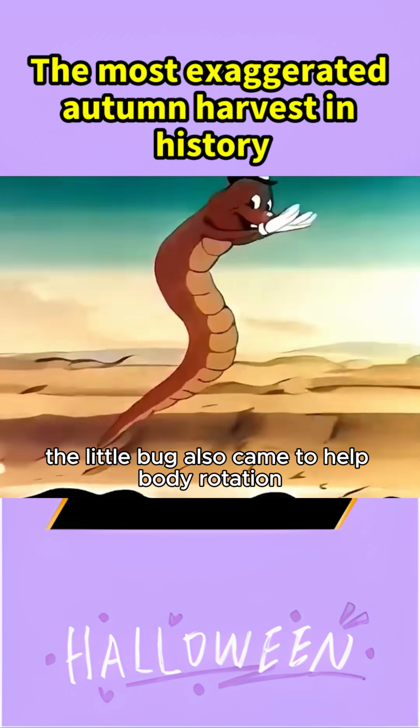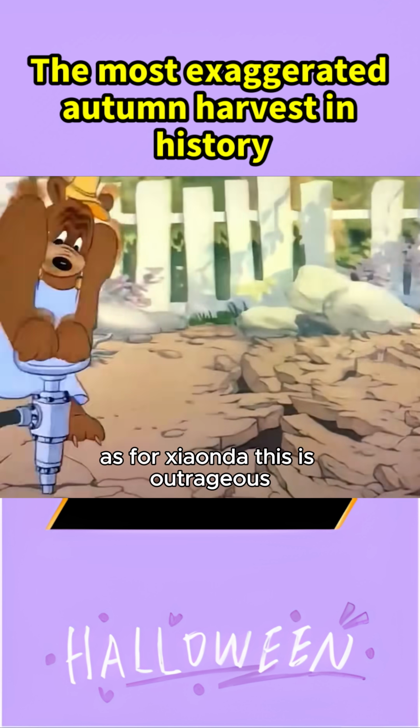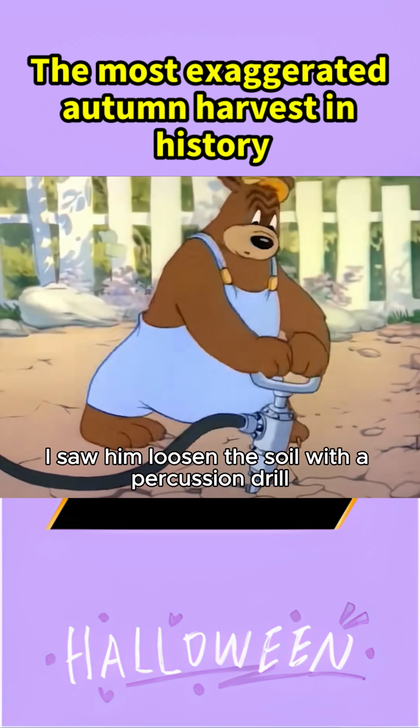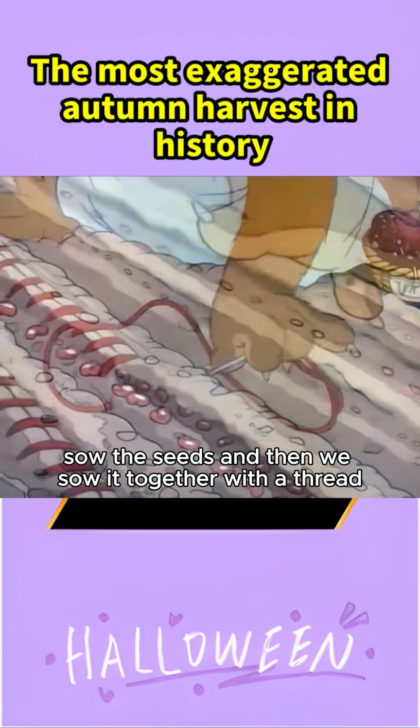The little bug also came to help with body rotation. Punching technology is fast and strong. As for Shawanda, this is outrageous. I saw him loosen the soil with a percussion drill, and then use a fork to remove the unsuitable clods. Sow the seeds and then sew it together with a thread.